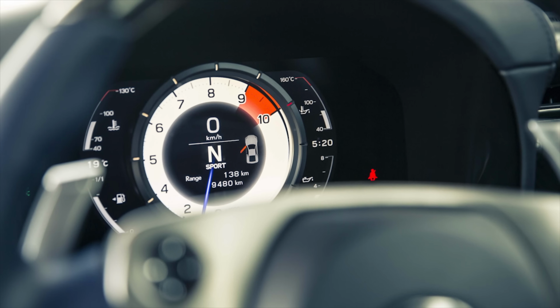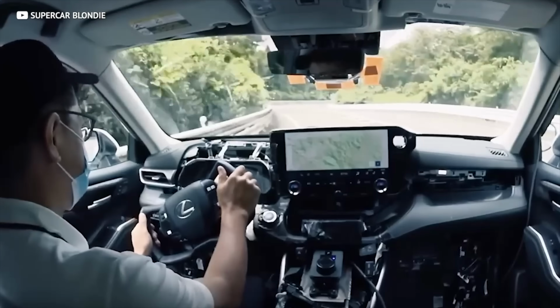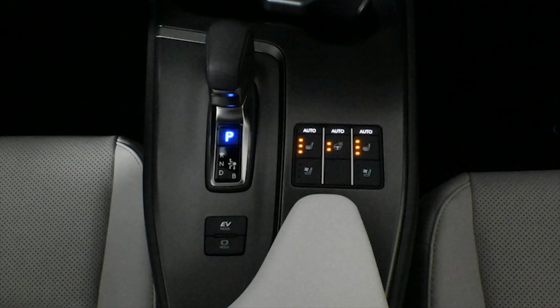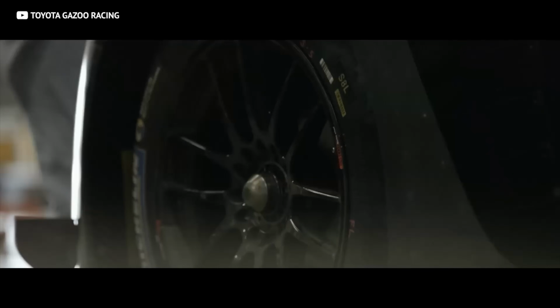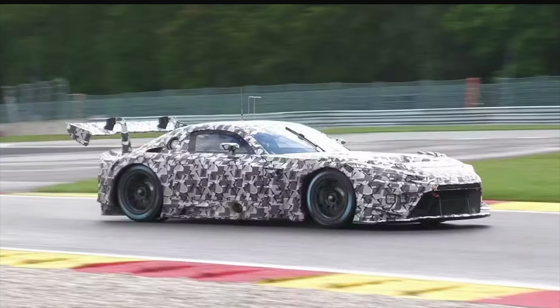There's a rounded digital speedometer front and center, and cameras appear to replace traditional mirrors, feeding into screens at the base of the dashboard. The center console is all about minimalism, housing an electronic parking brake and automatic shifter. And Lexus seems to be taking the track-to-road approach seriously, adding tech for both performance and convenience. Although it must be said this car is still under heavy development, so a lot of what we see here is definitely subject to change.